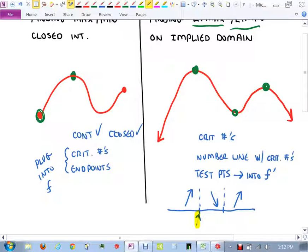It's going to be in the problem somewhere. It's not always going to be a clearly obvious thing. But if we notice it, then it makes the problem a lot easier. Because wouldn't you agree that the closed interval method is easier? It's just critical numbers, plug in, done, compare, next.